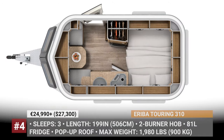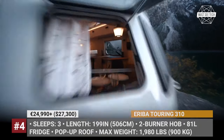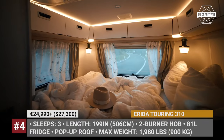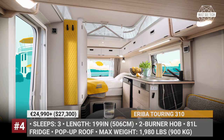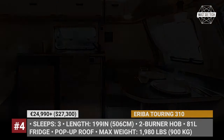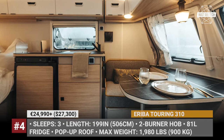Its cabin offers the traditional Touring layout: a full-size rear bed with a cold foam mattress, a side kitchen block, and a front dinette area. The latter converts into a single bed at night. The kitchen comes equipped with a 2-burner stove, a sink, and an 81-liter fridge. The workspace is ample, but it can be further increased with the addition of stove and sink covers.